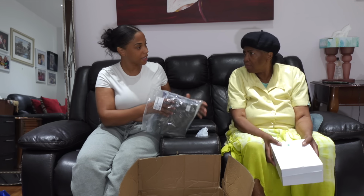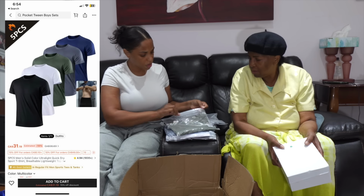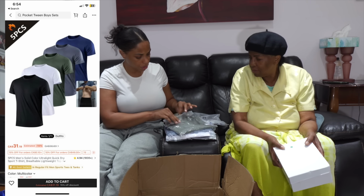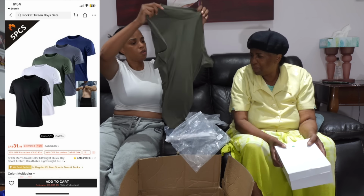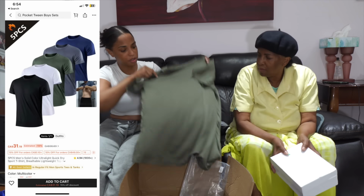Some more menswear. I guess you can get dad stuff from here, Mom. The prices are pretty reasonable. So these are like some large workout shirts. You ever seen a lot of stuff online? They're seriously light, which is good.